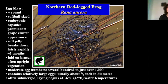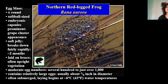And unlike the long-toed salamander, we can distinguish how many females are in a pond for red-legged frogs, because a female red-legged frog is only going to lay one egg mass. So if we're in a pond and you see 4 red-legged frog egg masses, you know that there are at least 4 females there, which is really cool. Their egg masses can contain a decent amount of eggs, just over 1,000 at the biggest point. And their eggs, like I said, are fairly large, and they're typically going to start laying them when it's around 43 degrees Fahrenheit. So they're usually about our second ones to start going in the spring.